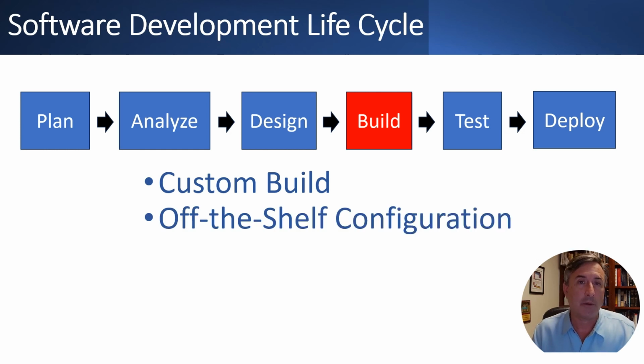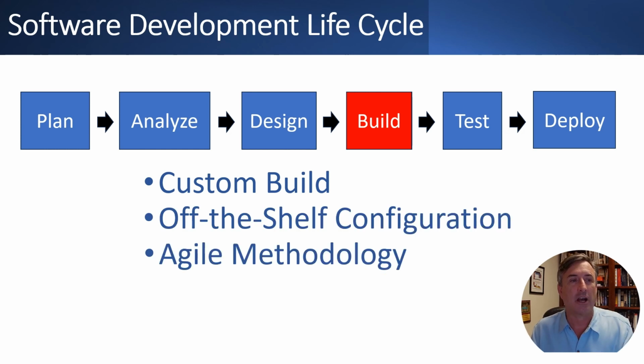Also, you have probably heard of the agile software methodology, and this is the phase where that is applied. Agile is about how do you build software quickly and efficiently. Now, you should assume that you're going to use an agile approach because this is the de facto methodology for modern software development, and I highly recommend it.